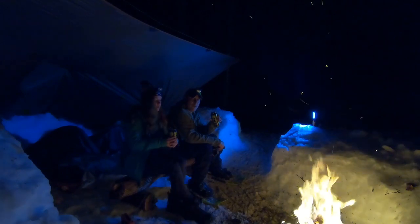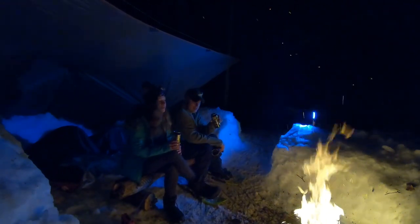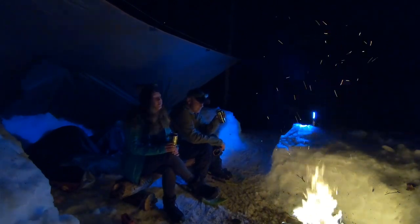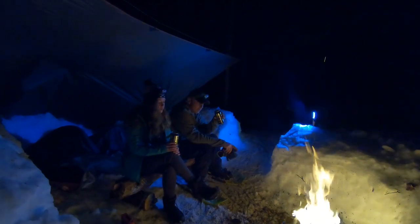Just cut up some more firewood. It's starting to rain, actually, a little bit. Yeah. So we have perfect timing. We have to move the bench back a little bit. We'll see. We're starting to get some good coals going, so we're starting to get some food out.